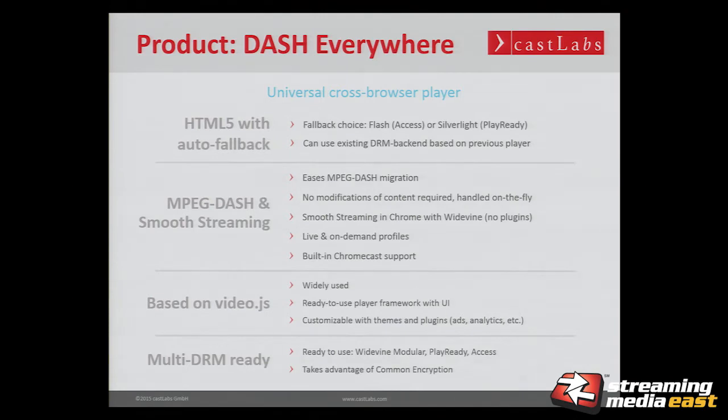And to enable that, our secret sauce here is that we were able to decouple the streaming protocol from the DRM being used. So usually when people had smooth streaming content, they had to use it with PlayReady as DRM on the back end. And this is no longer the case. What we did is to completely decouple it so we can play back smooth streaming content in Google Chrome using Widevine Modular as DRM. And by doing that, we eliminated the need for PlayReady at all.